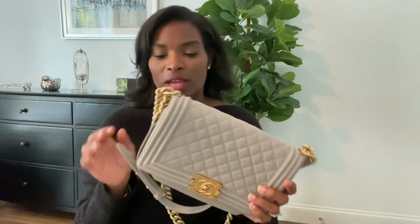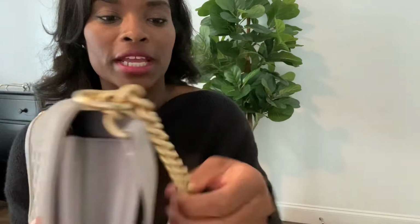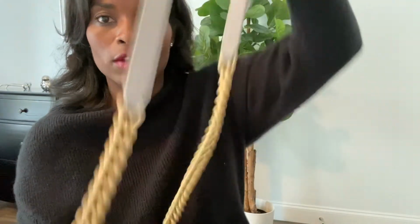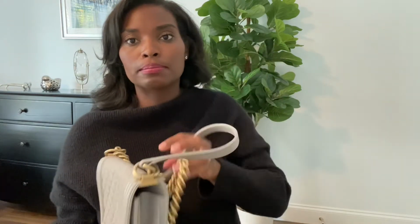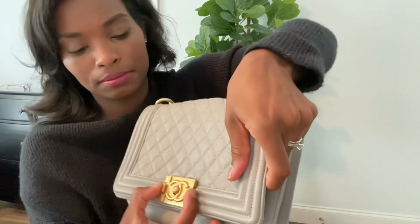So a little bit about this bag. It is about the same width and height as the Chanel classic flap, so you don't have to necessarily worry about that, but the pockets are a little bit different. You see the gold plating on this. I think this is so pretty. It has a little bit of a chunkier handle, but you also can take it as a crossbody, which you can't with the classic flap, and you can adjust the height a little bit better. So you hold the clasp down like this to open it up.